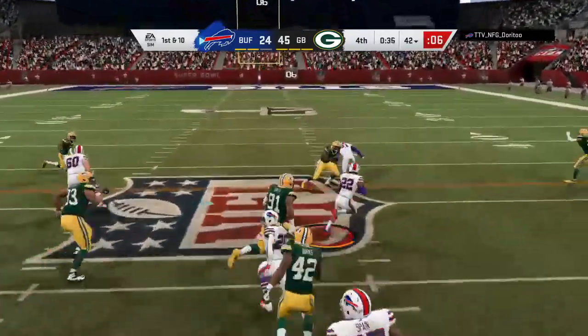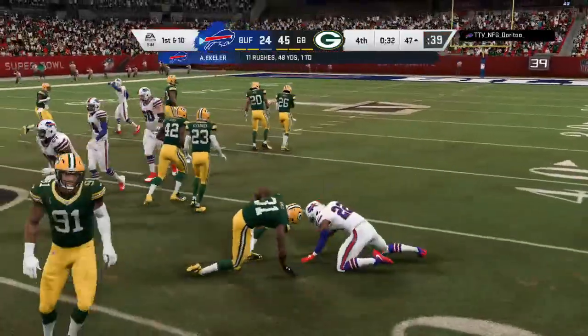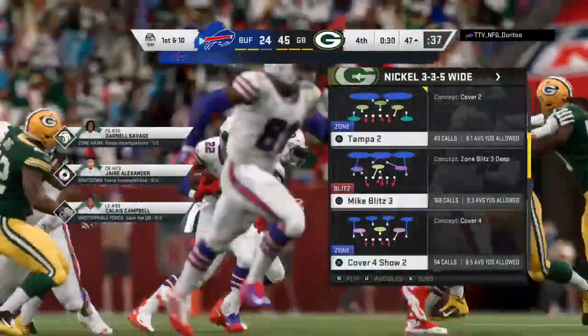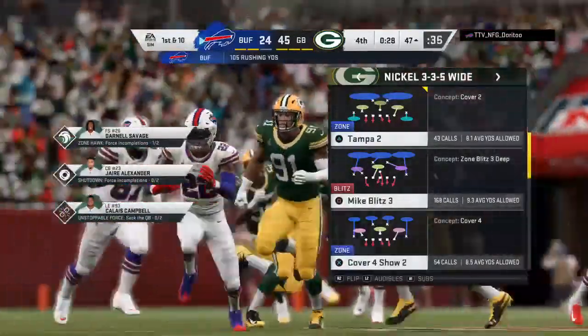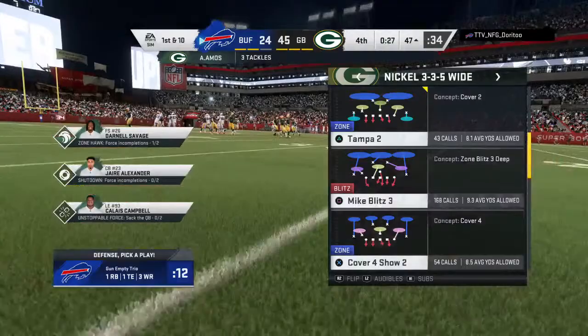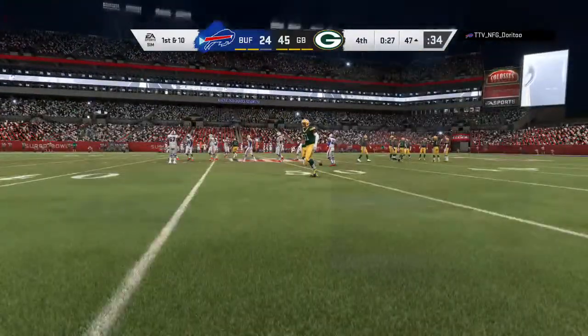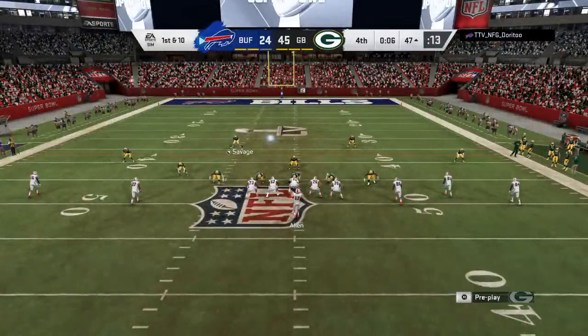Running on first down, Eckler. And he'll be taken down, but not before he gets into enemy territory. 11 yards and a Buffalo first down. We'll definitely see some open running lanes, and he's taking advantage of it right now, but that shouldn't be a surprise. Defense has the lead. They're playing for the pass first.